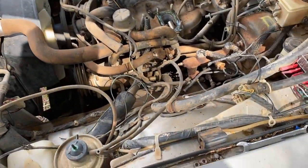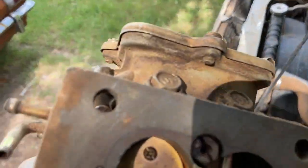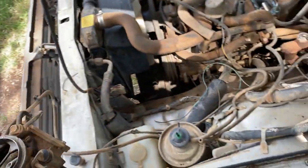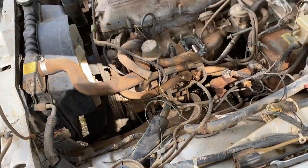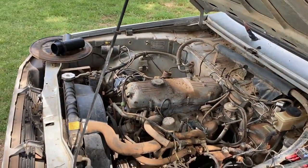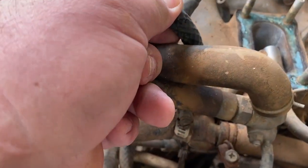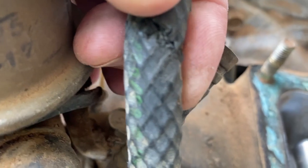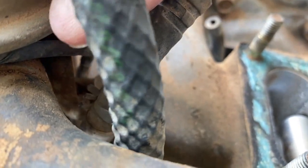One thing I did notice, that's totally plugged up. That would go to the power valve. That's probably the only reason why it does run decent. Okay. I'm wondering if my fuel leak wasn't that right there, maybe.